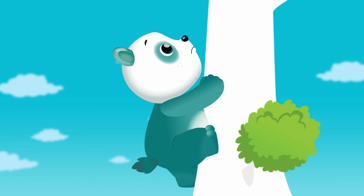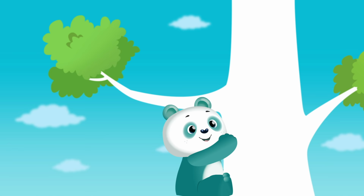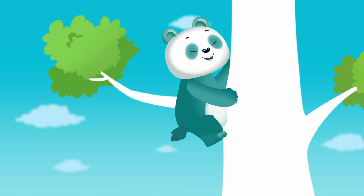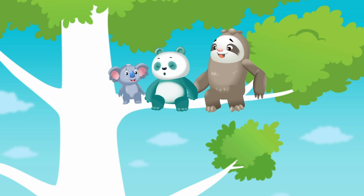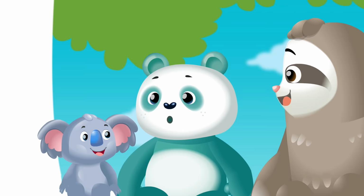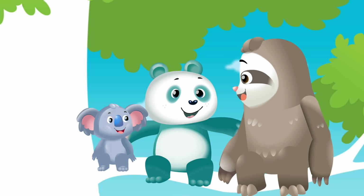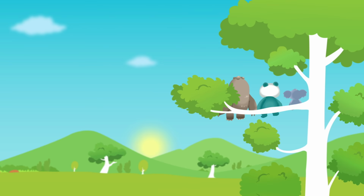You're doing it right. Panda's taking two steps up. Hold on tight. Panda's taking three steps up. Breathe in and breathe out. Panda makes it to the top, just in time to see the sun go down. Be brave and be strong, there's nothing to worry about. Panda now loves climbing trees. She's got friends to help her out.